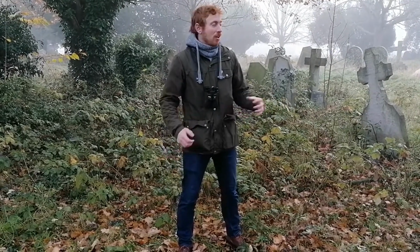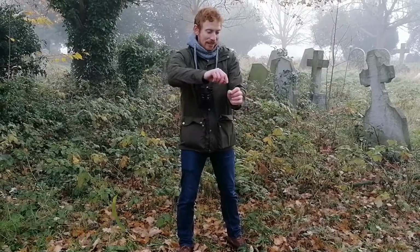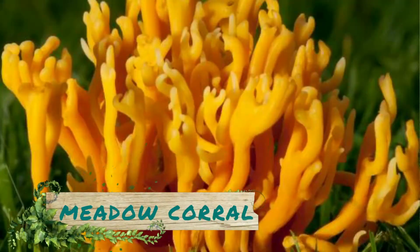And another grassland species of fungi that we have living here is, I think, one of the most beautiful organisms on the planet, and it is called meadow coral. Meadow coral has these amazing fiery orangey yellow fronds which are very similar to the coral that we have underneath our oceans and in our seas.